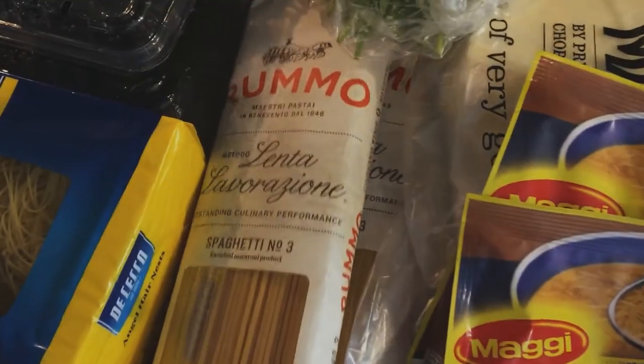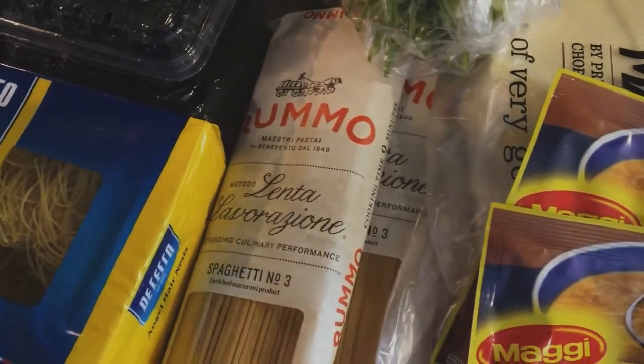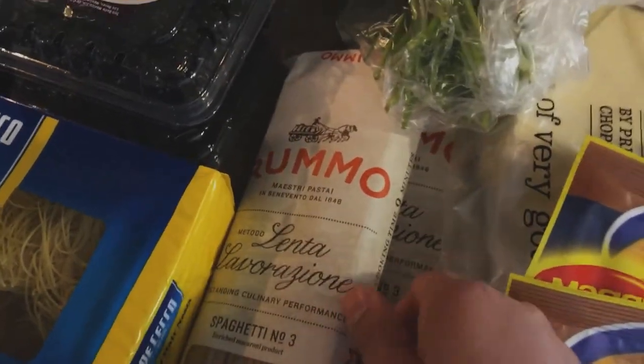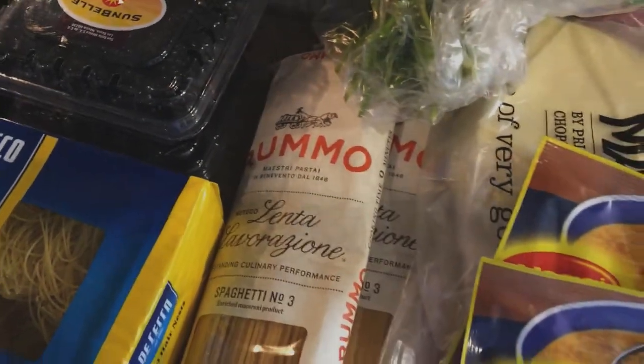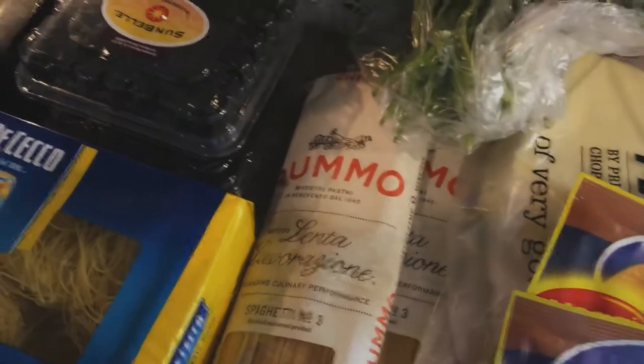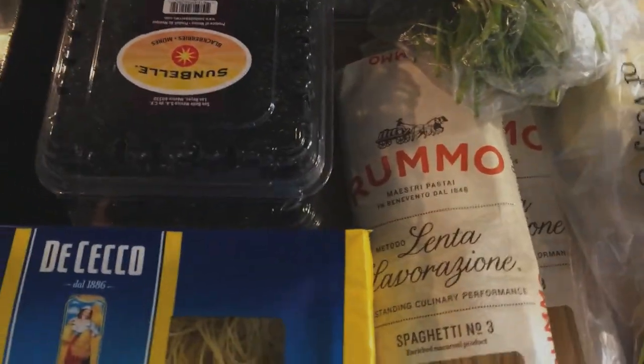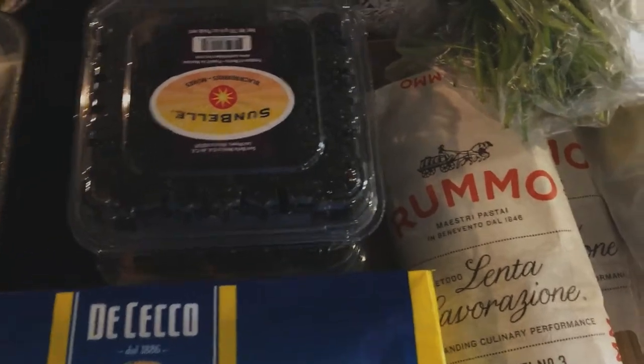And then I picked up these 2 things of spaghetti, and I really love this brand. It's a little bit more than the box pasta. I believe it's like 3 something. But the quality is really good. They're really thick. And I like how they mix well with sauces.